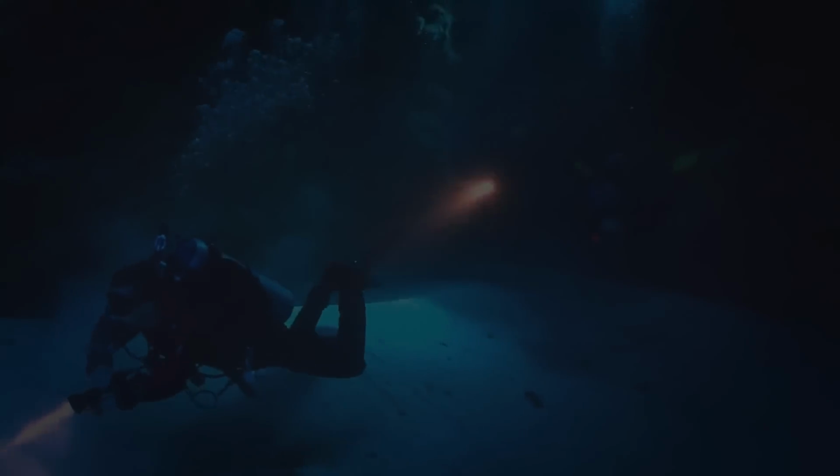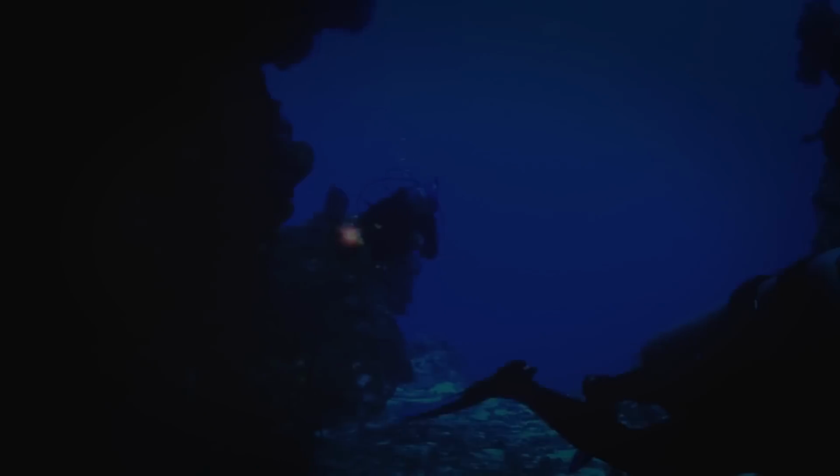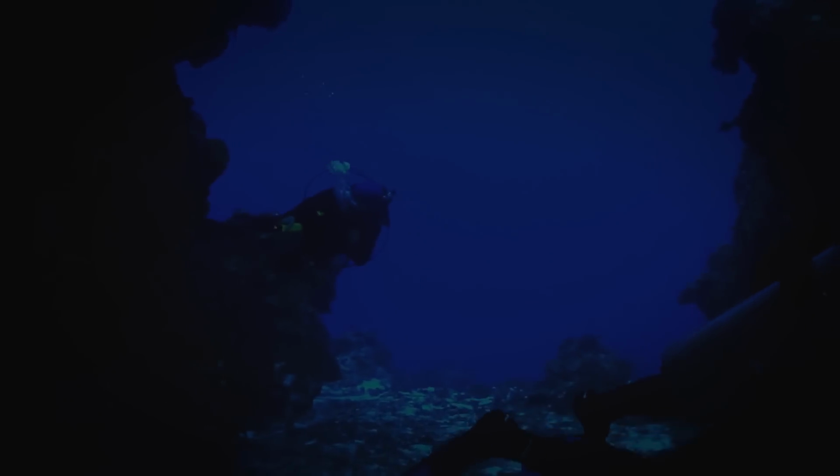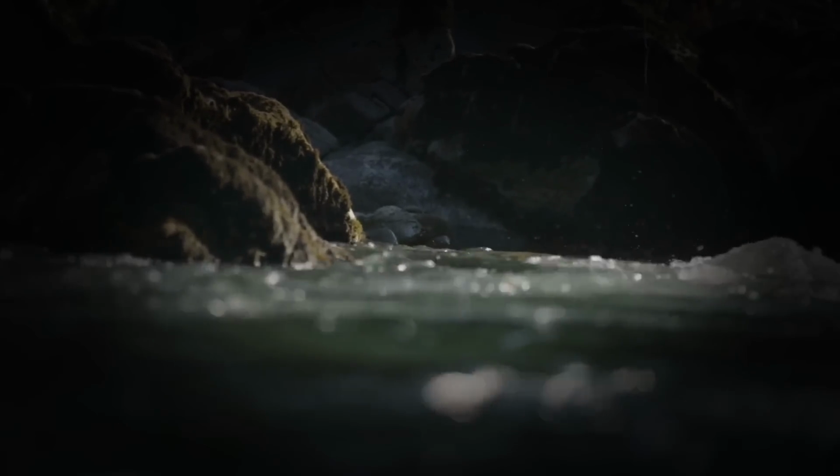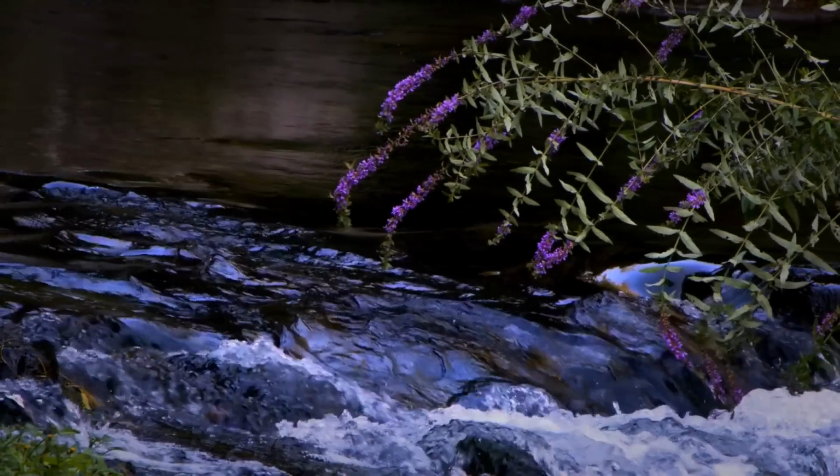The waters are dark and foggy, so divers use powerful flashlights. After a 100-foot dive, a marvelous sight appears: an underwater river with trees along its banks. Some of them even have green leaves, just like any other water flow on dry land. But it's not really a river. Here comes the fascinating part.